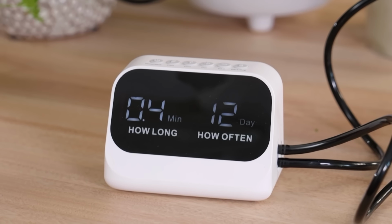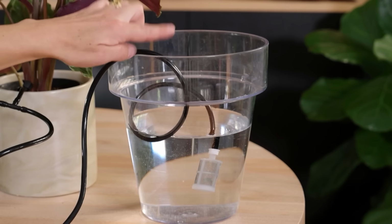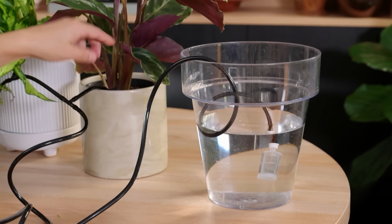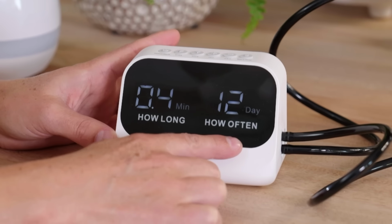So what about watering your plant babies when you go away on holidays? Well, this device does the work for you. So you all know about outdoor automatic watering systems. Well, this is an indoor automatic watering system. And what it does is it basically acts like a pump. So it draws water from a reservoir like this. I've just used a small container, but of course you can use any size container. And then it delivers the water directly to the plant's roots. You can also program how long and how often you water.